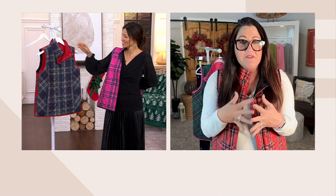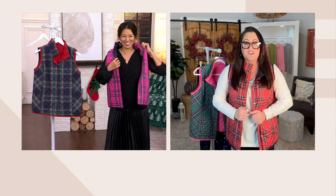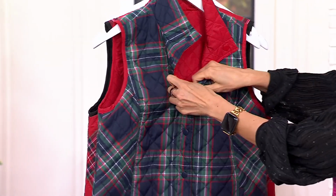But I'm an Ohio State fan, Nancy, and we're the national champions right now, in case you didn't know that. You should boast. So I wear this tartan vest as a little team spirit, a representation of my team spirit.